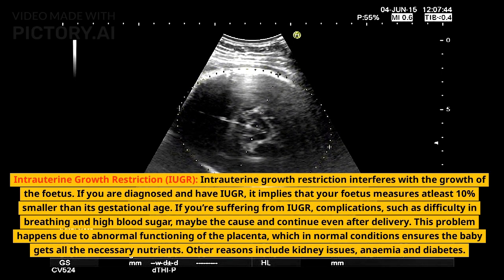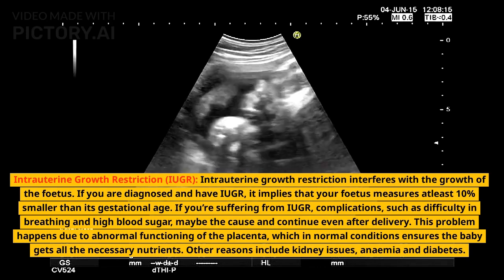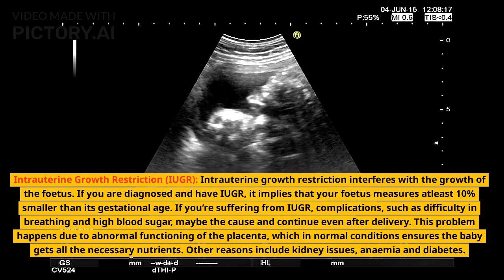This problem happens due to abnormal functioning of the placenta, which in normal conditions ensures the baby gets all the necessary nutrients. Other reasons include kidney issues, anemia and diabetes.